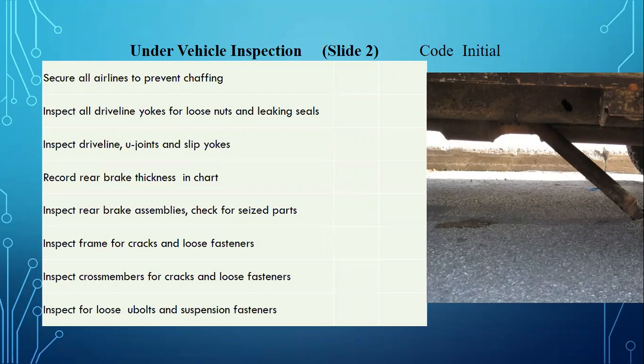Drive lines, the yokes. Take your hand, shake that drive line. Look at the nut and the washer that holds that yoke on. If you see that washer move a little bit, that is a loose yoke. You're going to have to drop the U-joint out. You're supposed to replace the nut.